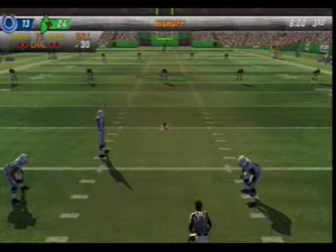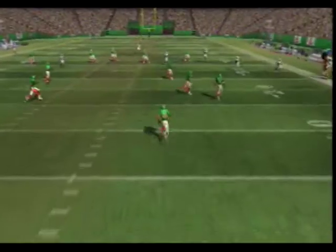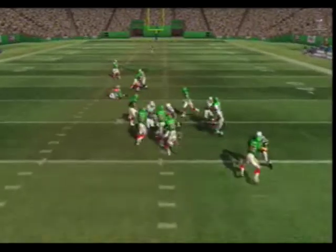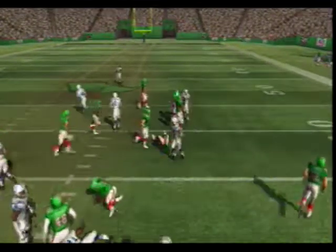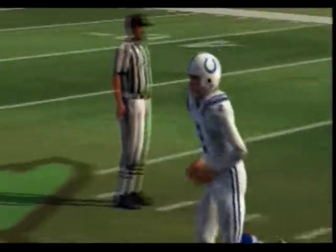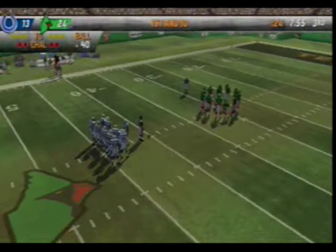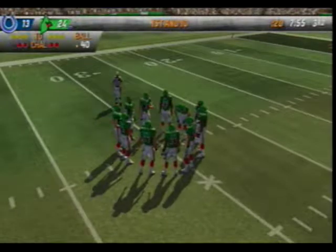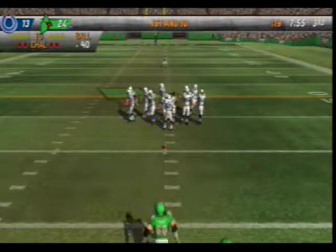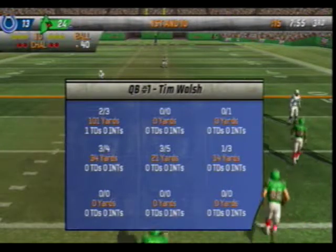Just about ready for the second half as they line up for the kickoff. Not a bad kick, they'll set up for the return. From the five. The home team, already leading in this one, sends their offensive unit back onto the field. First and 10. Ball on the 40-yard line.